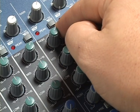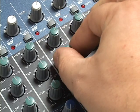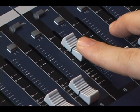There's not a lot of bass already on the snare, so I don't have to do anything there, but I'm going to add a little high end to give a good snap, and a little mid-range like I did with the bass to give it some growl. Once I get a sound I'm happy with, I'll turn off my PFL, bring up the channel volume, and have a listen to how it sounds through the main speakers.